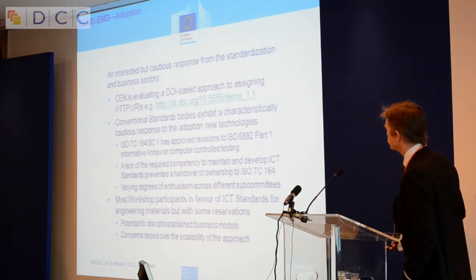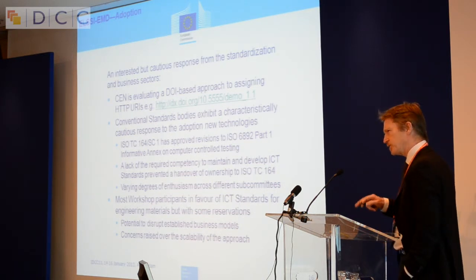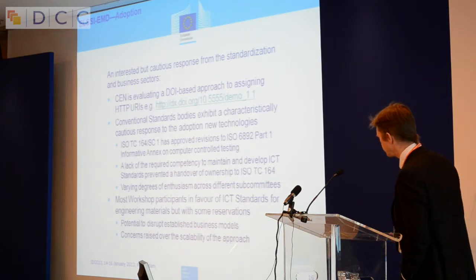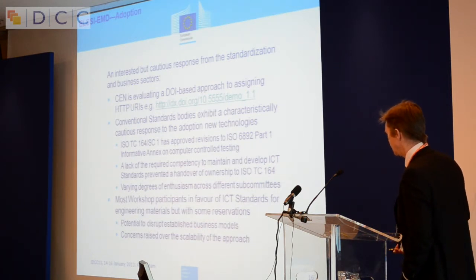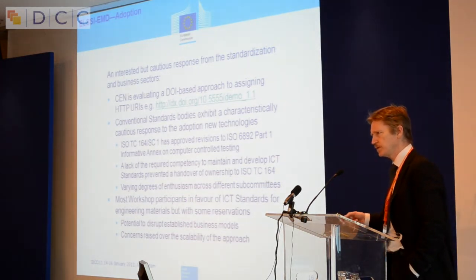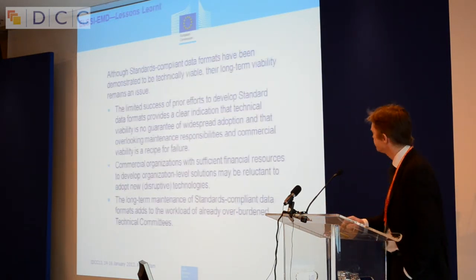There was an interesting but cautious response from the standardization business sectors. CEN is now looking into a DOI-based approach to assigning HTTP URIs. Conventional standards bodies are a little bit reticent about the extra work they have to undertake because their work is voluntary and it just adds overhead. And then finally, where large organisations already have invested in solutions internally, basically this is a disruptive technology which is going to cause short-term pain for them.